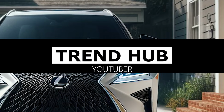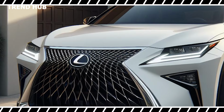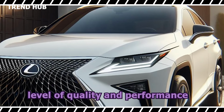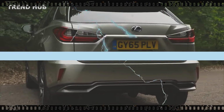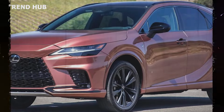Let's focus on today's topic. Developing the 2025 Lexus RX, the successor of the premium level of quality and performance the world has ever seen in the SUV segment. Capping off the redesign of the 2023 model and the extension of the 2024 lineup.